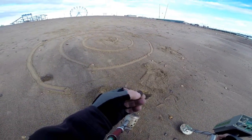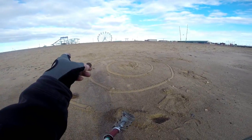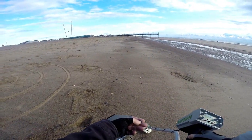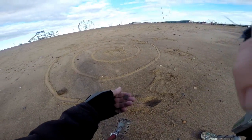5p coin this time, still on that same spiral, coin in the centre, one up on the top right, and now this one here. As you can see, there's my other spirals there, definitely in line, and we found the coin line. Okay, on to the next.